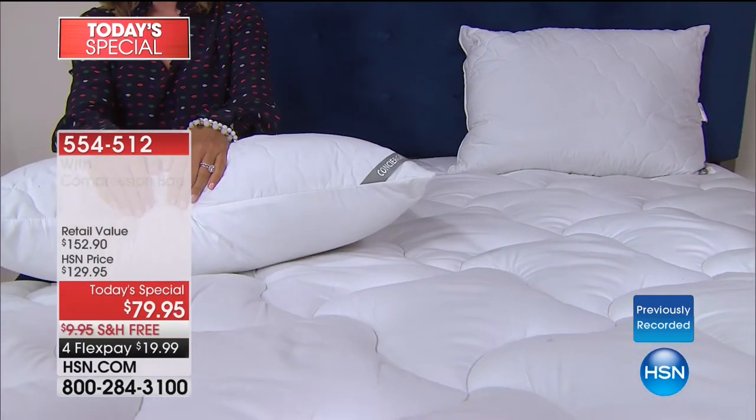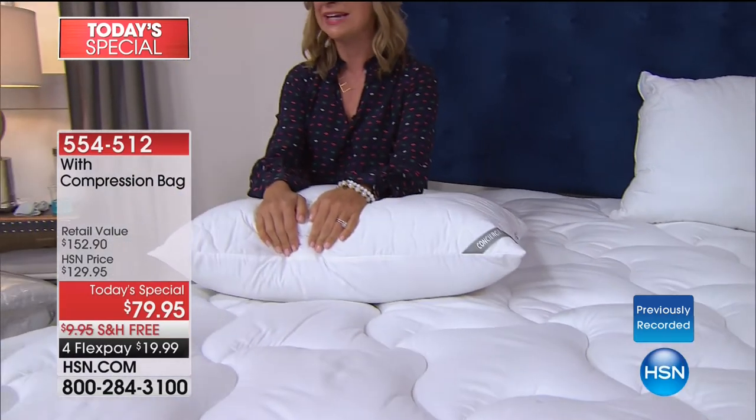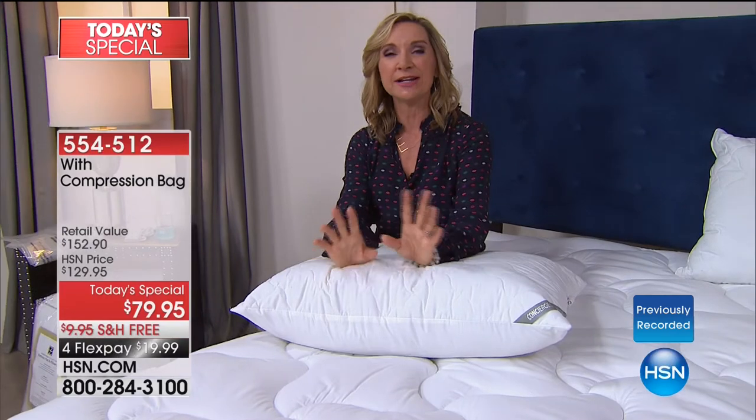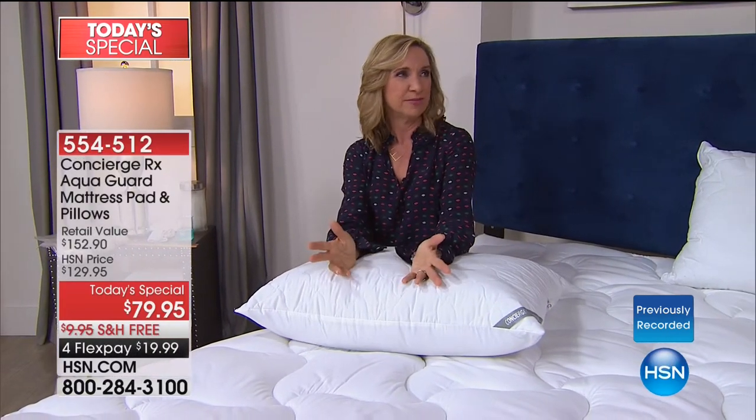How is it? Is it dipping in the middle? Is it a little lumpy? Is it bumpy? Or is it the opposite? Is it brand new, that mattress you finally got, you were so excited about, and then it's too firm? Yeah. It's just not comfortable.